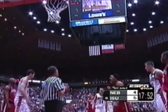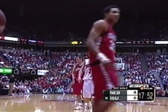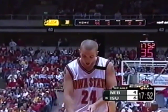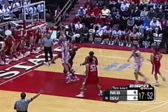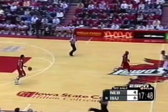Jake Sullivan, what a free throw shooter he is. This guy in high school shot 92% from the free throw line. Just unbelievable. The second highest percentage ever in the nation for high schoolers. He's shooting 90% here at Iowa State this year. And I knew it. I said it and I jinxed it. It's a 6-4 ball game.